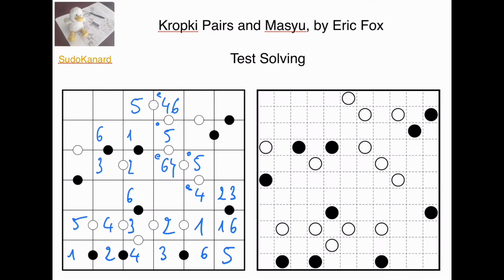Oh, now this is all forced. This is 2 and 3, but 3 here wouldn't work. That's a 2, that's a 4, 3, 4, resolving the 4-6 pair. And now the rest should be straightforward. And it is. Yes, very nice.